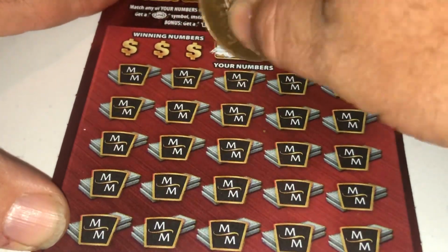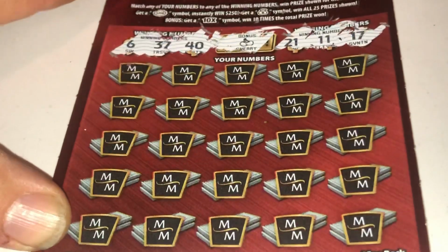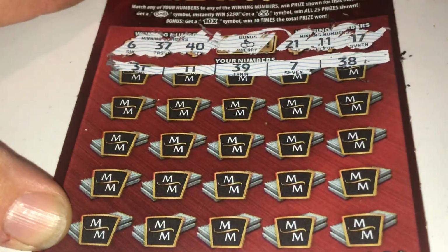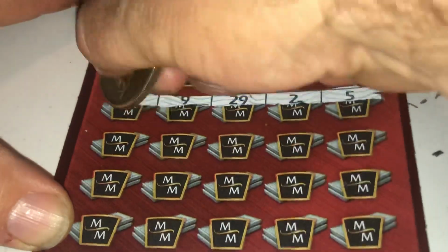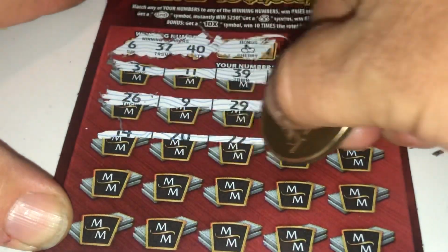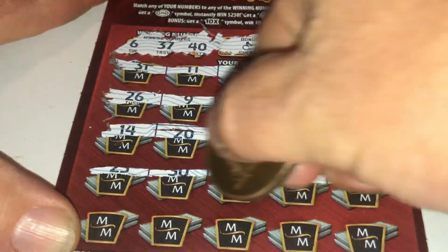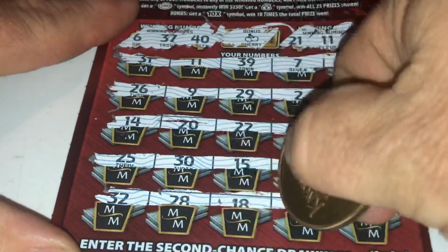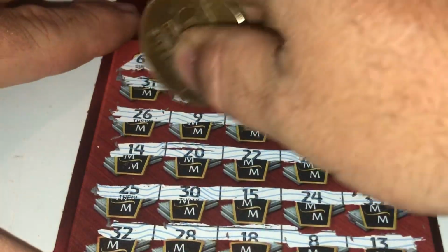Ticket number 16. Cherry again. She's my cherry pie once again. 6, 37, 40, 21, 11, and 17. There's your 11. 18, 8. All right, looks like just the 11 for $10.